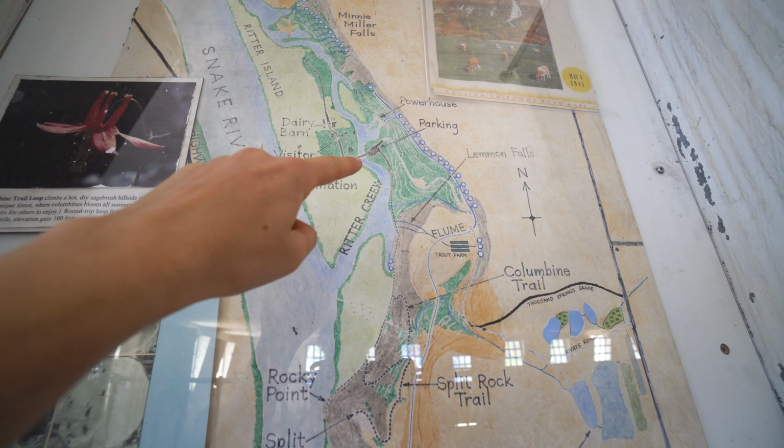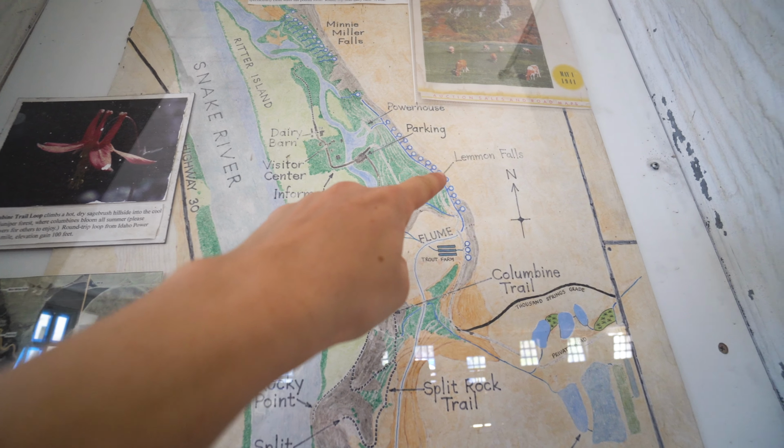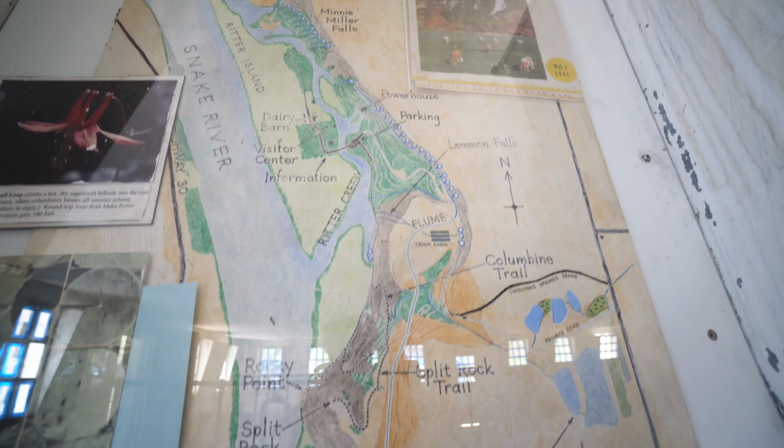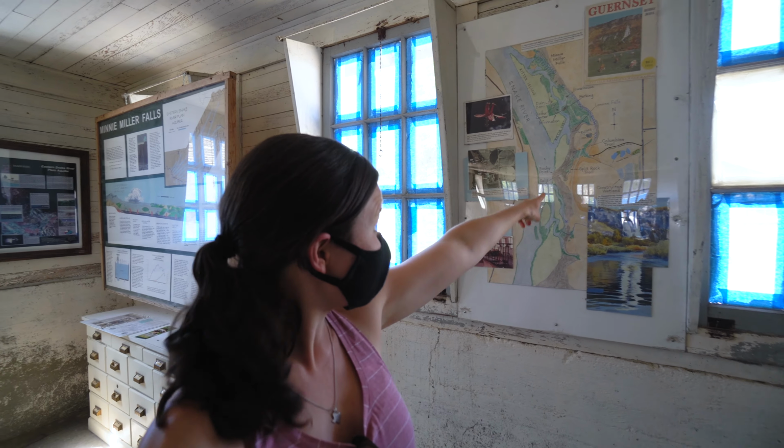So this is where we parked, and then we went up to Minnie Miller Falls. But Lemon Falls are the falls that I saw online where you can get right up to them. So we're going to go try to find those ones next. I think we saw them when we parked, and I asked Skip about them, but he did warn us that they might smell a little bit because it looks like there's a trout farm right there.